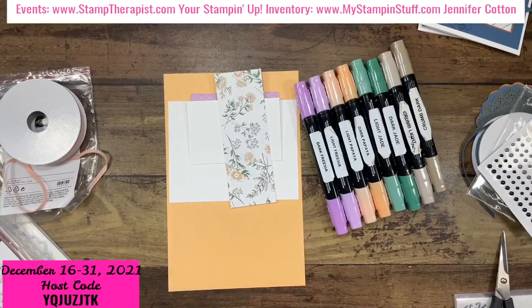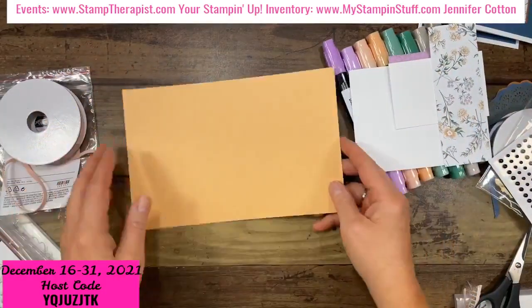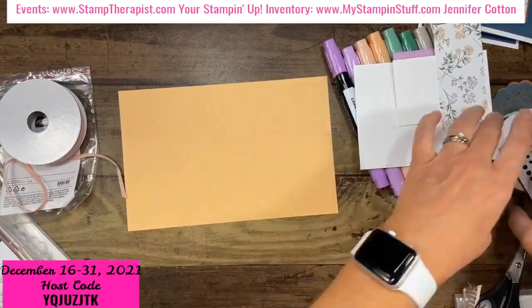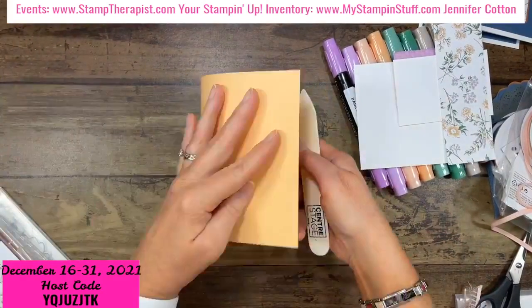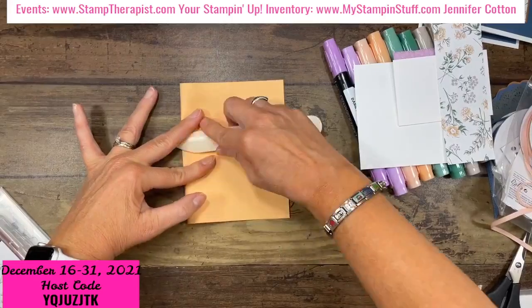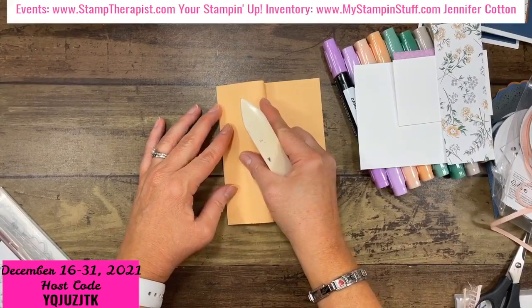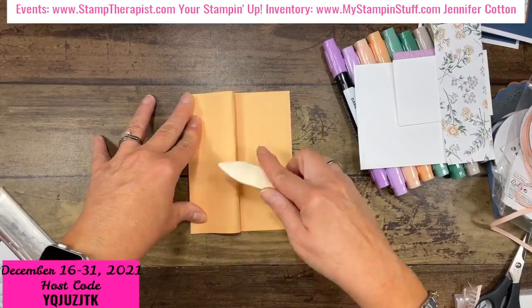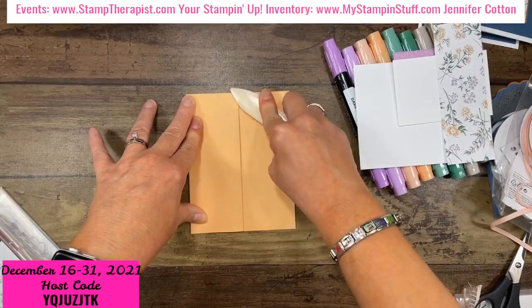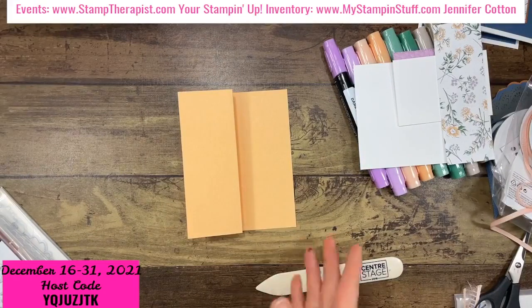So this card, the card base is Pale Papaya. Pale Papaya, 5.5, 8.5. And we're going to fold it in half, of course, with the bone folder. And then we're going to do Jennifer's favorite fun fold. Fold that back, the front part, all the way back. This is a portrait shaped card. To the left-hand side. My throat is not clear today. And use your bone folder to fold that down. So, simple, easy fold. No extra cutting, just fold it back.